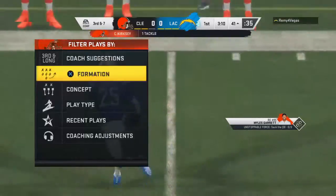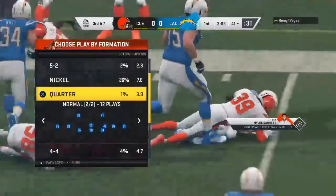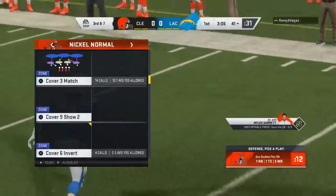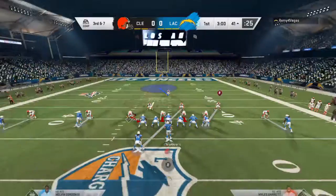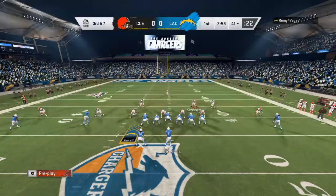Pretty good little 2-play sequence there. You force the incompletion, then a very short pickup. Yeah, now maybe you bring in an extra defensive back or 2 because you want to try and defend on 3rd down. They like to play those nickel or sub packages, don't they? Play number 9 now on this pretty long opening drive, but this is 3rd down.